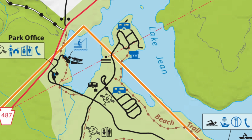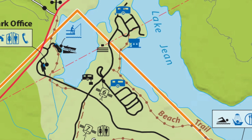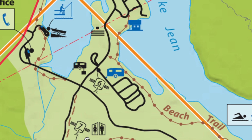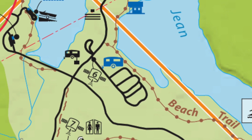For camping, there's the northernmost campground called the Big Loop Campground, and the southernmost campground called the Small Loop Campground. The Small Loop Campground is pet-friendly and has electric hookups. With Cassie along, we of course stayed in the Small Loop Campground.